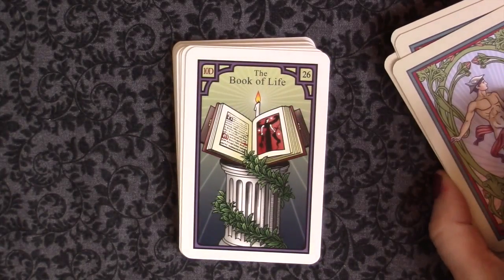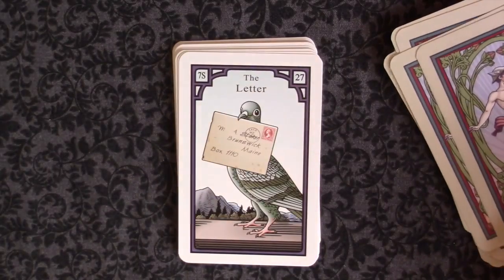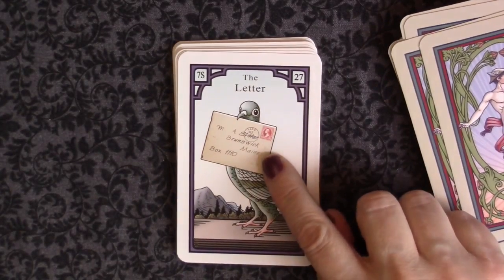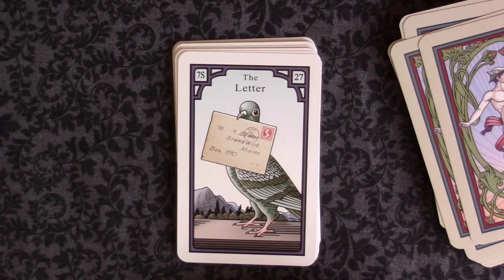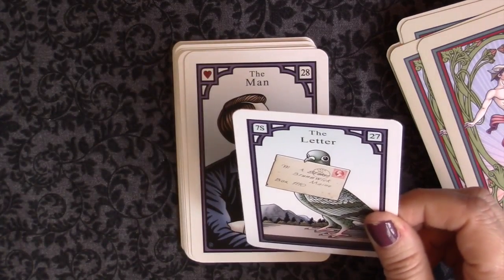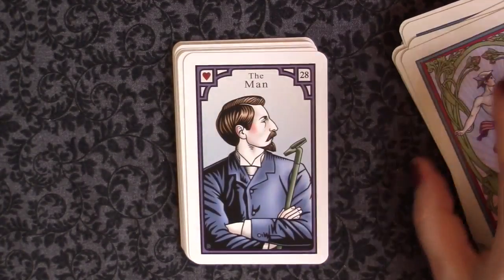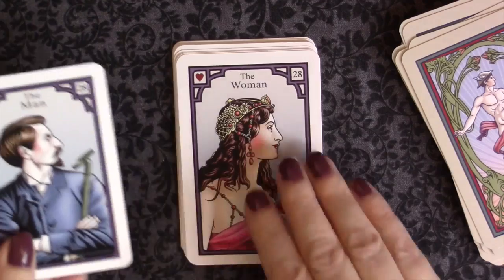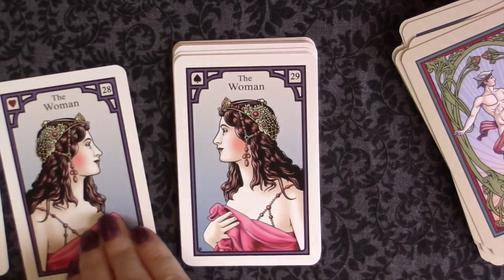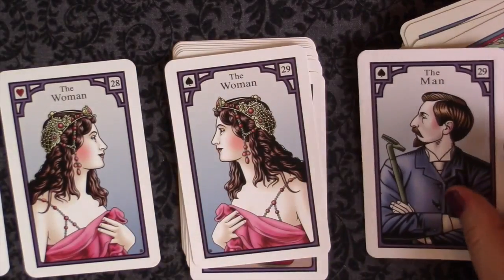The book of life. The letter. This is going to Brunswick, Maine, to M.A. Stoker. Here we have the man and the woman going in this direction, and then we have the woman and the man going in this direction.